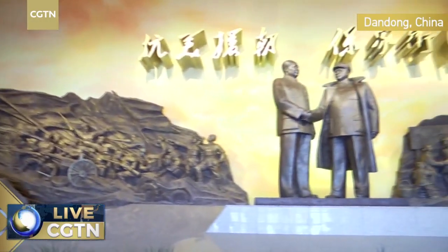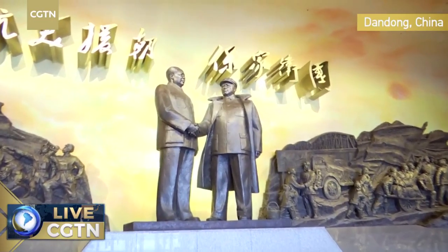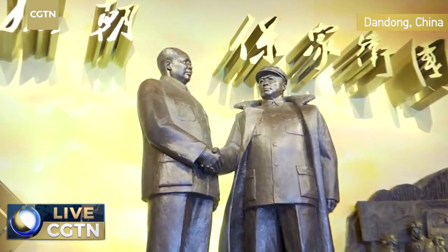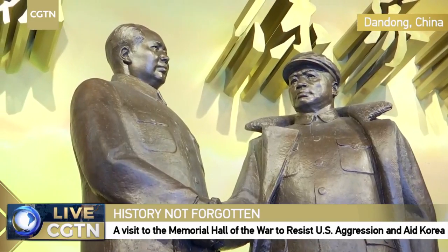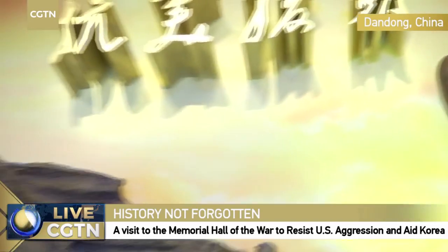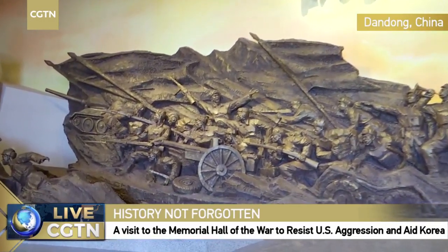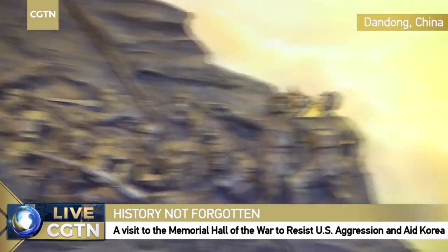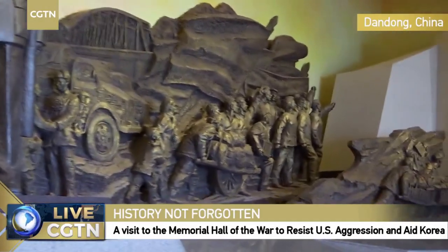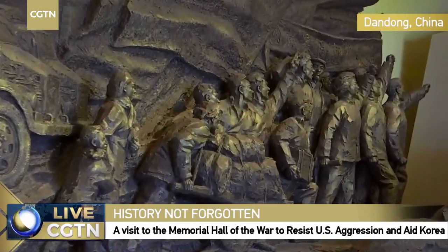Now here we are at the lobby right now, and this is the statue of Chairman Mao Zedong and General Peng Dehuai, who was the Supreme Commander for the Chinese side during the Korean War. And on the left side are soldiers who joined the fight in the front. And on the right side are civilians who helped logistics and production back home.